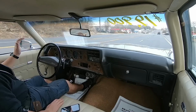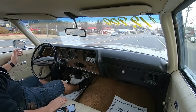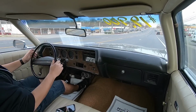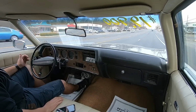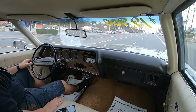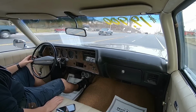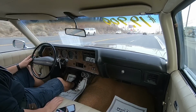Got one shift there. There's another shift. Speedometer's coming up. It's going straight as an arrow down the road. Turns as soon as I turn. Nice and tight steering. Feels pretty peppy. Oh wow. This is a built 350 for sure. I do not believe the kickdown is hooked up.